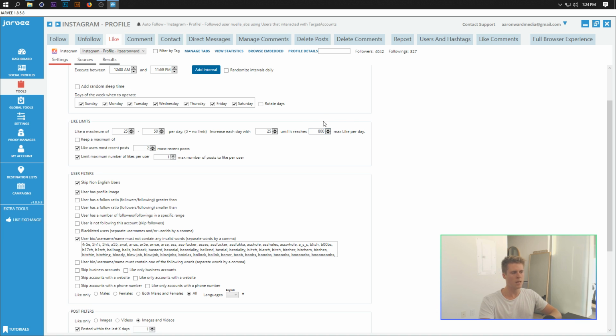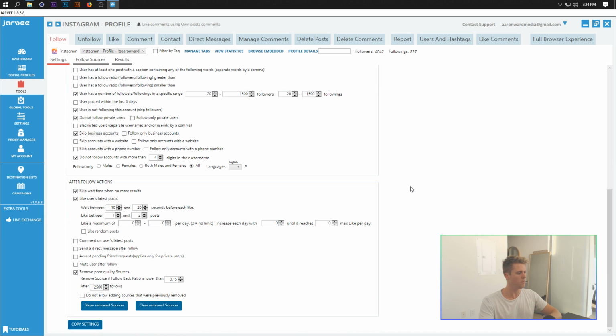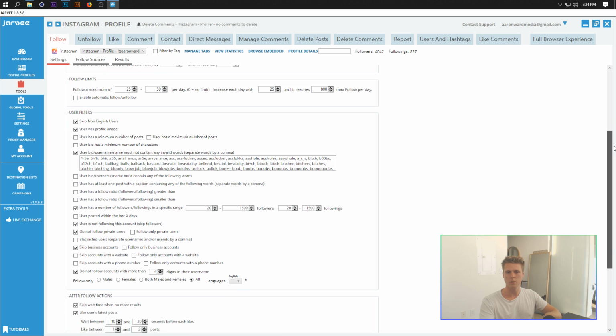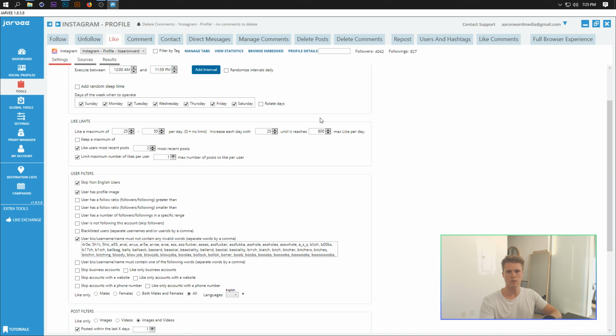Now, the reason why we're doing 800 maximum likes per day here is because this max limit will actually limit, if I just jump into our follow tab here and scroll to the bottom, this will impact our like users' latest posts. Whatever our like limit is set to, it will have an effect on this. So if we only set our like limit to say 500, but we want to follow 800 people and like all their posts after we do it, it will follow 800 people, but it'll only do 500 actual likes after following them. We're going to make sure it's 800 so we can like every person who we follow.